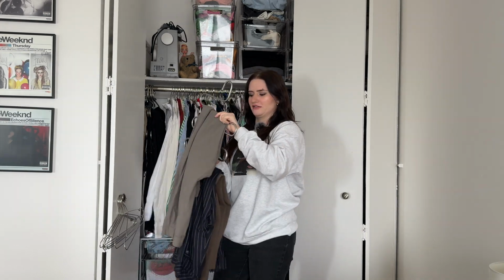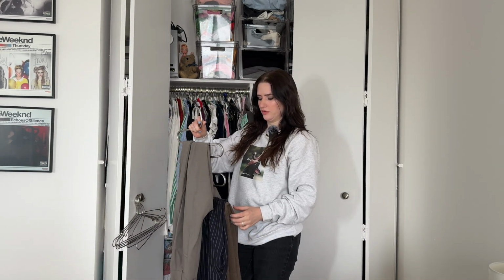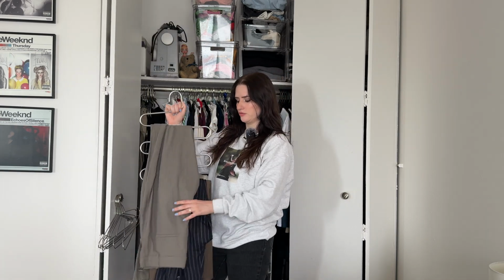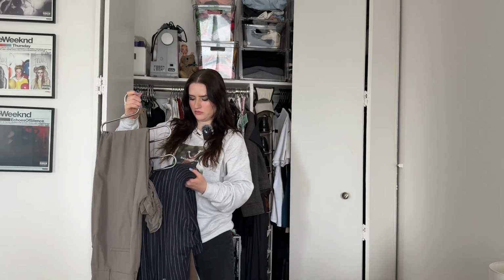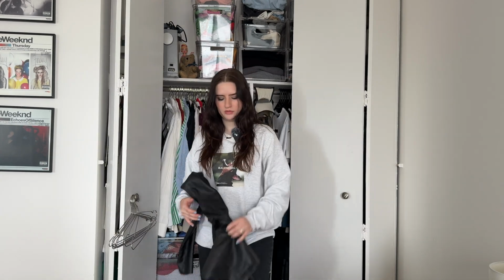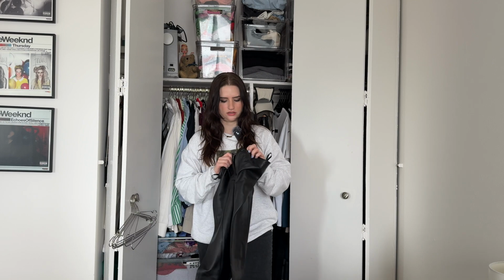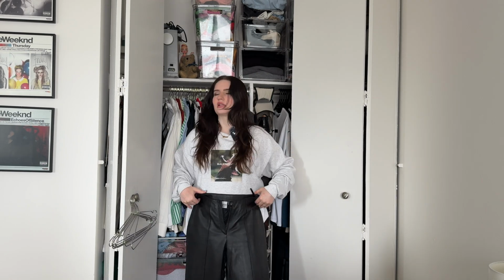My pants are all on these hangers that are, in theory, convenient. They're really hard to get out of the closet. In theory, they're very organized, but I just kind of end up throwing things on there in a haphazard way. Okay, I actually like most of my trousers. I don't think there's many things to get rid of here. I do have my leather pants here that I literally just bought for my Matrix Halloween costume to go with my leather bodysuit.